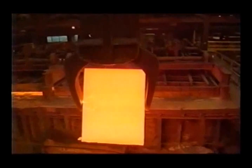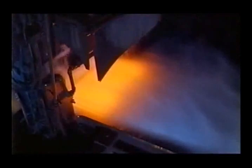Adding chromium, a shiny, corrosion-resistant metal, to steel creates stainless steel. When the chromium is added to the steel used in making armor plating for a ship's hull, it bonds with the carbon deep inside the thick plates and makes them harder, less brittle, and more resistant to corrosion.